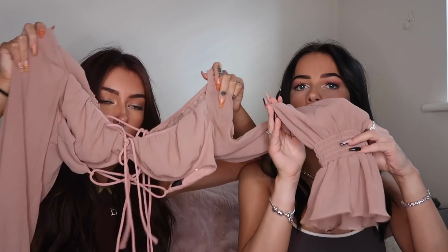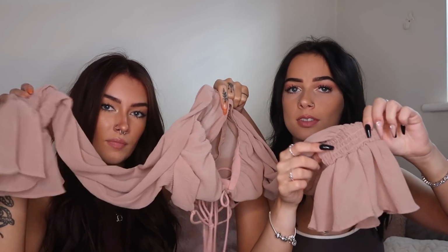Next is another top. This is so cute, it's pink. I never really wear pink, I don't have a lot of pink clothes, but I just loved the color and everything about this one on the website. The arms are flared. Oh, look at the little bit at the bottom. That's so cute, and it's wired. Keeps your boobs up. So it's not going to fall down at the bottom. This bit is wired underneath, so it's still going to be comfortable to wear.